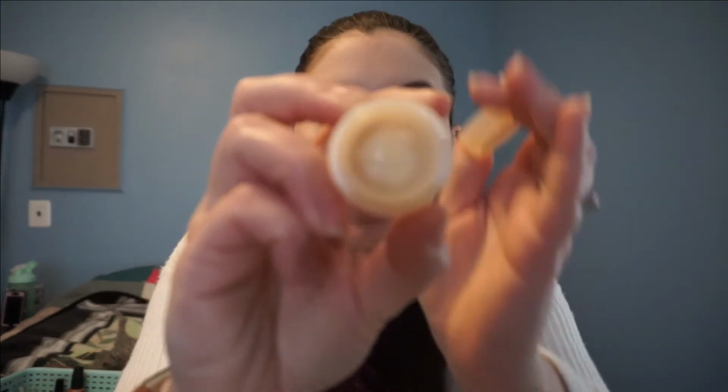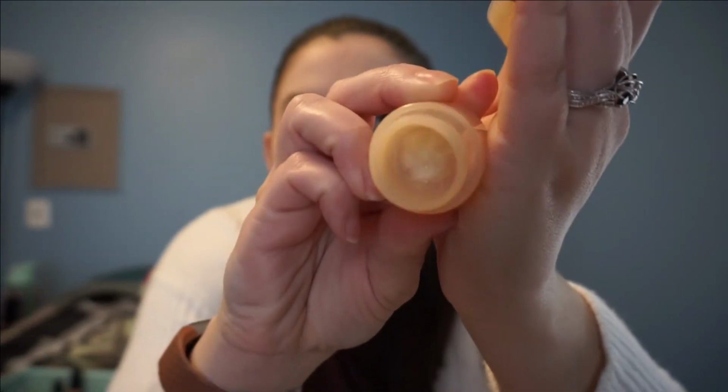The next item is this Laneige sleeping balm, and I don't know how well you guys can see it, but it's so close to done. I also accidentally left this at my parents' house for like a month, so I just got it back recently. I blame it on that for not finishing it, but a little bit of this goes a really long way, so that is done for the project anyway.